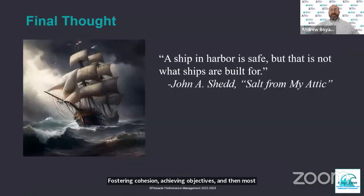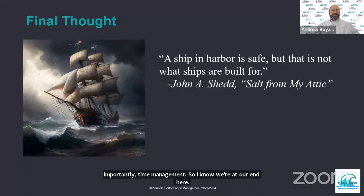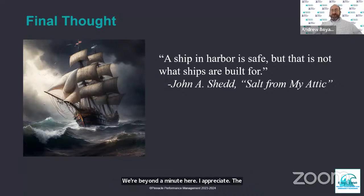So I know we're at our end here. We're beyond a minute here, so I appreciate the additional time. Just a final thought, and you may have heard this one before. A ship in harbor is safe, but that's not what ships are built for. And the same is true for projects.